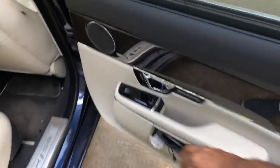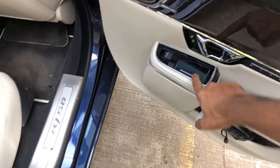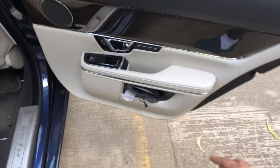Opening the door, doors open wide and nice. And because you are a businessman, probably you would take to smoking because of the tension on offer. So there's an ashtray over here, XJ50 written there. And door pockets are decent size.